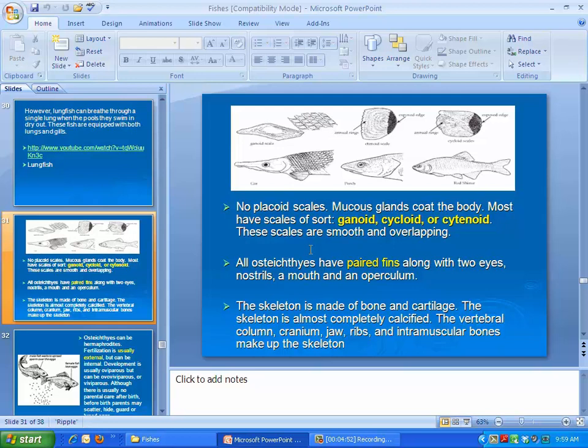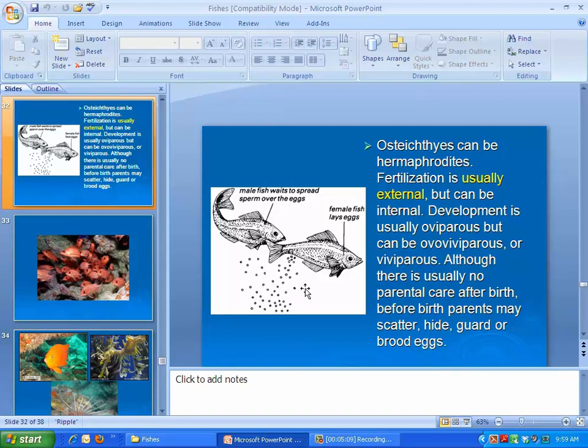Remember that they do have paired fins. Also remember that their skeleton is made out of bone rather than cartilage. So again, when we think about that, then of course they're going to be able to make their red blood cells from that as well.